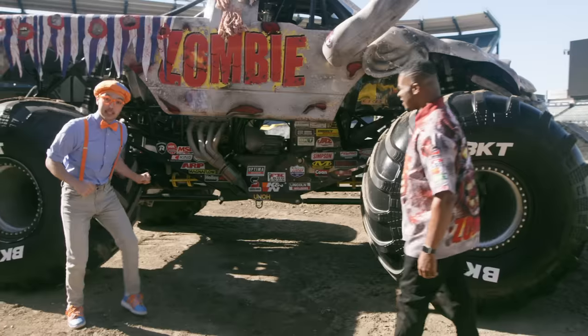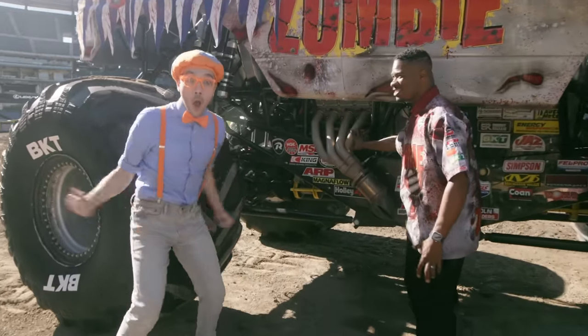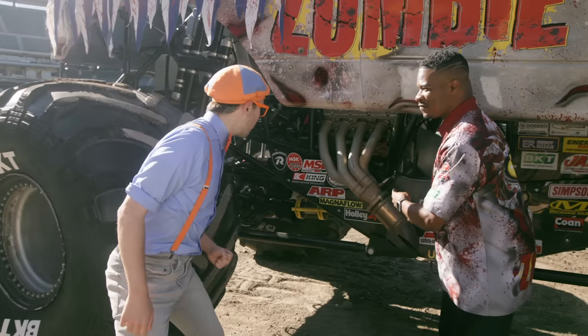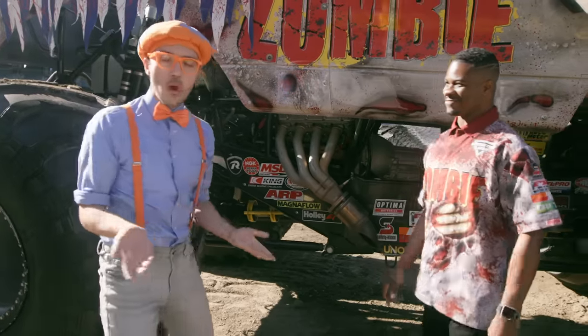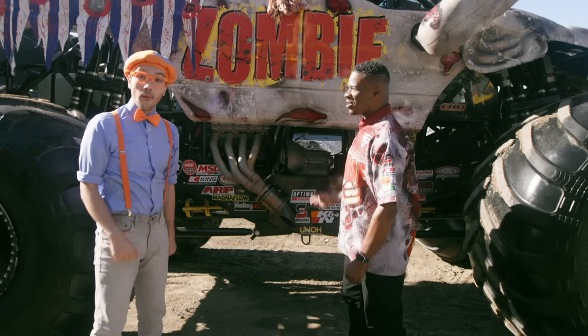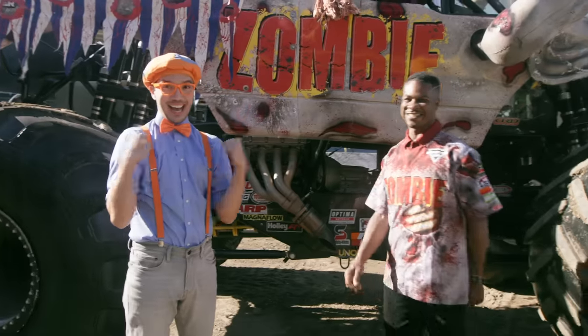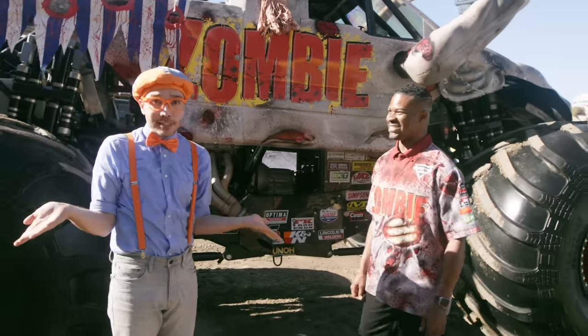Whoa, and what's this? This is the engine. This is a 540 cubic inch Merlin racing engine, and it runs on methanol for fuel, and man, is it powerful. Whoa, methanol? So it doesn't use gasoline? Nope, methanol, it burns clean, and it gives us a whole lot of horsepower. Whoa, that's a lot of horsepower, and a lot of horses.